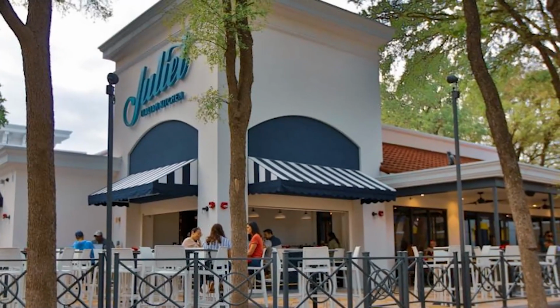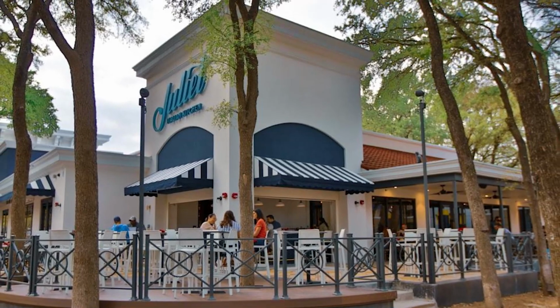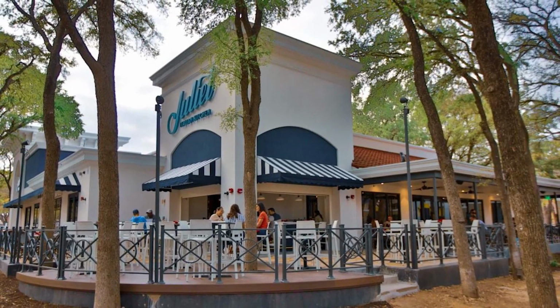There's also some great restaurants on the other side of the river, so the south portion of downtown off Barton Springs. Juliet's is one of our favorites that we go to. It's a really good wine and Italian place. You have Mesquite Creek, which is more of a barbecue place, and then Terry Black's, which is also right there. So we just kind of covered the downtown area.